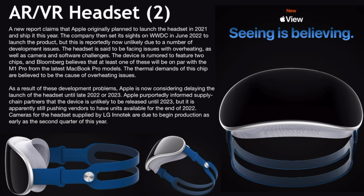So, a new report claims that Apple originally planned to launch the headset in 2021 and ship it this year. The company then set its sights on WWDC in June 2022 to launch the product, but that is reportedly now unlikely due to a number of development issues. So, this is my take on this. They set their sights on WWDC, which makes a lot of sense. This is a new product line, which developers are going to need to make games for. They're going to need to redesign their apps to make it work on this new device. So it makes sense to launch it at WWDC.